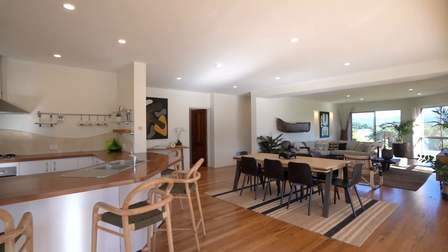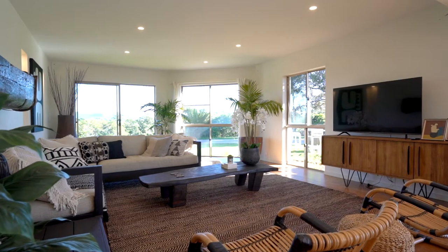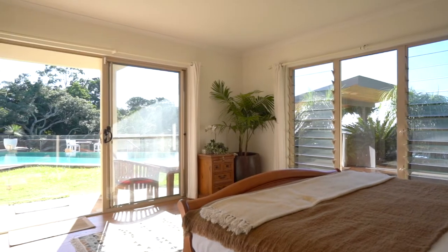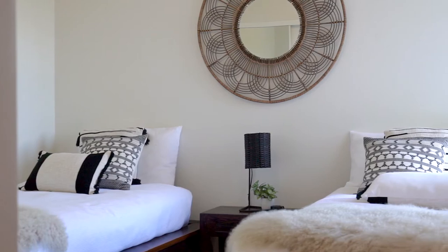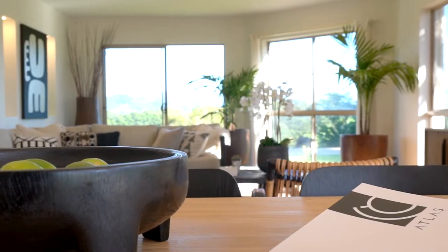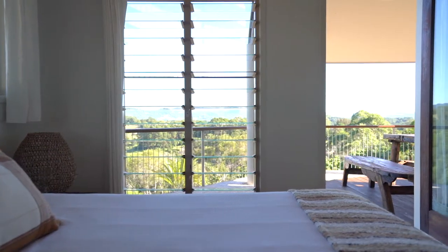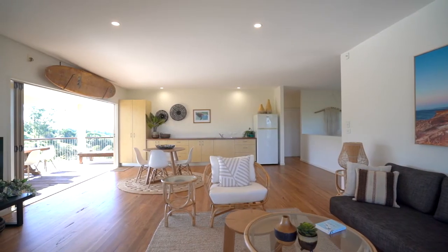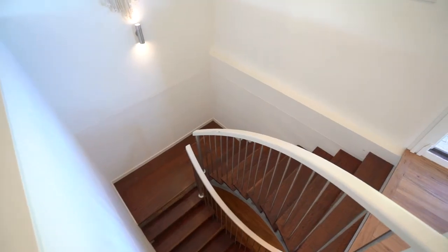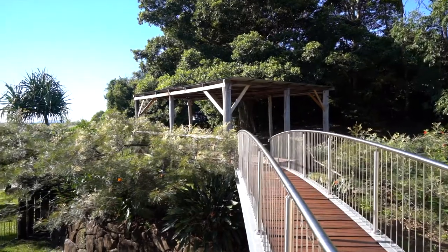Set on over two generous levels with separate living, kitchen, bathrooms and three bedrooms on each floor, this home is absolutely perfect for larger families and your guests. Hardwood flooring, floor to ceiling glass windows and an elegant design throughout draws you to the beautiful nature surrounding the home.